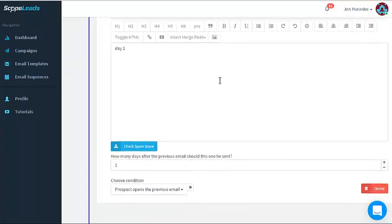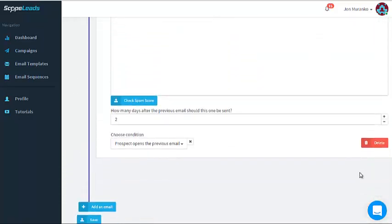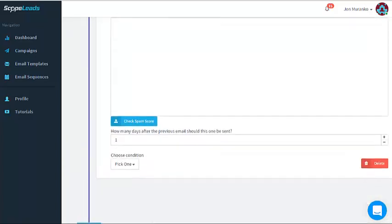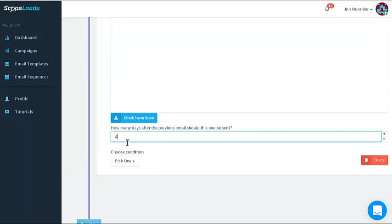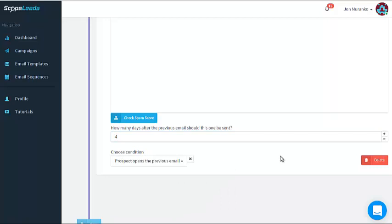But this particular one, you can just go down here and hit 2. So prospect opens the previous email. If they open it, they get this one. If they don't open it, they get this one. How cool is that, right? So I have all these emails going out, and if they open it, they get this one. If they don't open it, they get this one. And that's really, really super cool. Now, if you want to do another one, you can add another email, right? So we don't want to send 1 day. We want to send 4 days after. Okay, choose the condition. So prospect opens the previous email, right?